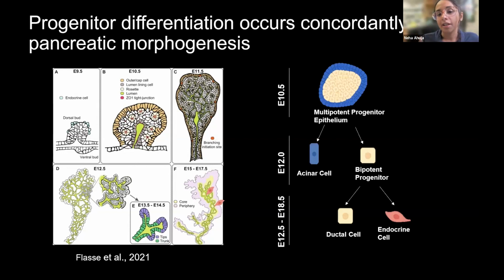And so another way to look at pancreatic development with a focus more on differentiation is that at E10.5, you have two distinct cell types. You have the outer layer of cap cells, which will give rise to the acinar cells, and the inner bipotent progenitors, which will then either give rise to the ductal cells or the endocrine cells.